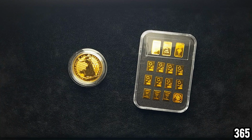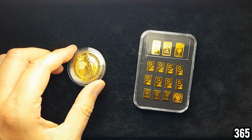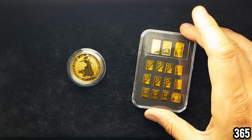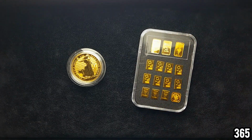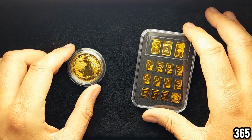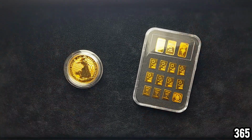So in today's video we're going to be comparing a 1 ounce piece of gold versus 31 1 gram pieces of gold. Now I know technically 31.1 grams makes 1 troy ounce, but for the purpose of this video we're going to be comparing 31 grams.